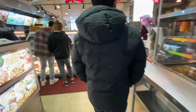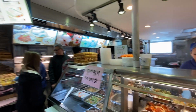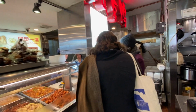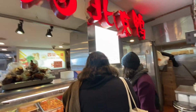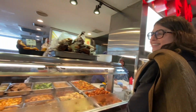It's a food market. Ooh. Yeah, look, they got the Chinese donuts right there. It's really good. And so, right here, Peking duck. I don't know if the camera can really see that. It's too bright, but there's a big flashing sign that says $1.25 per piece.